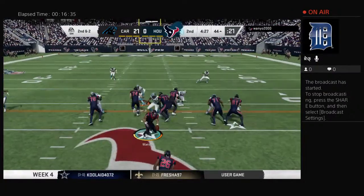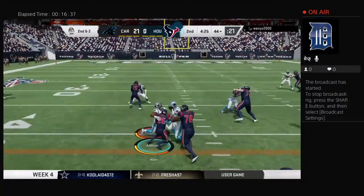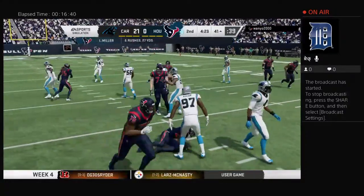Guys, it's game situation. Let's go. On 2nd down now, it's Miller. And he'll go down shy of the 40 at the 41.